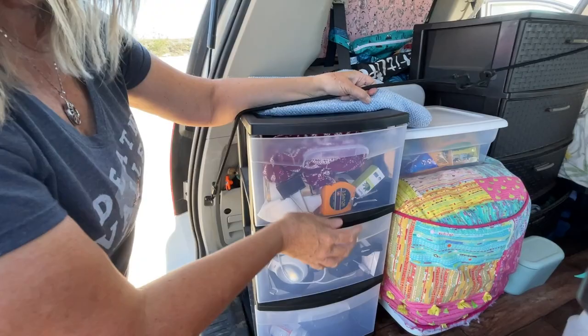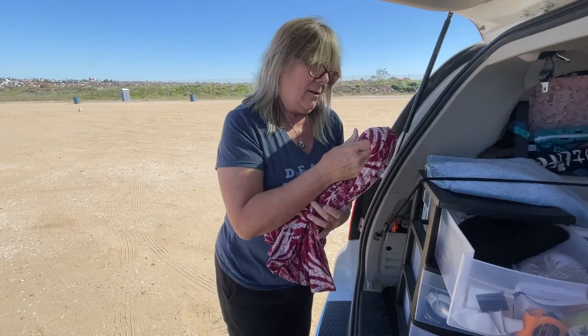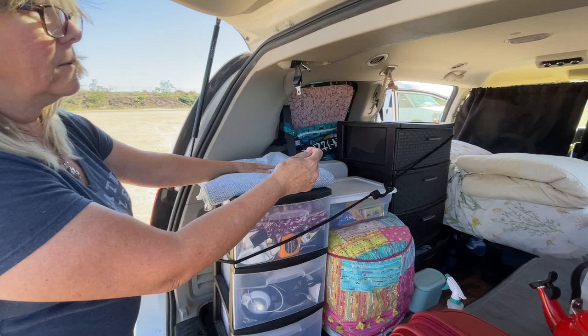This is my shower dress. If I have to take a shower outside of the van, I am dressed up with this, and that's it. This is my privacy tent. These bungee cords are enough to hold both in place when I am driving, they don't go away.